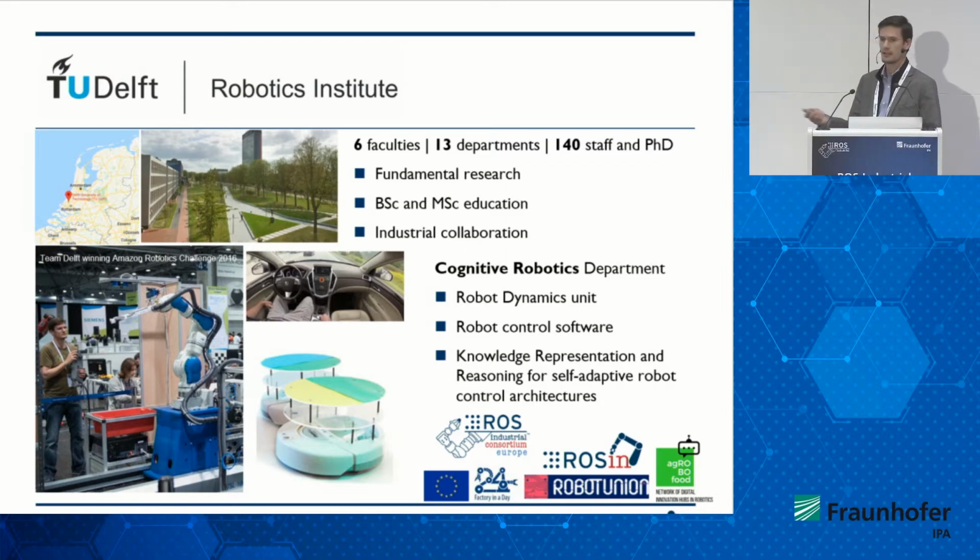And concretely, our group is focused on the dynamic control of robots, industrial robots, but also all kinds of robots. And of course, all this smart control is software nowadays. So we are very focused on software, and that's the focus of our involvement recently in European projects, not only ROSIN, but previously Factory in a Day, now Robot Union, Agro-Robot Food, etc.